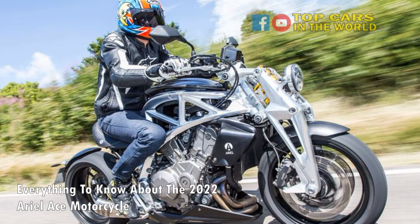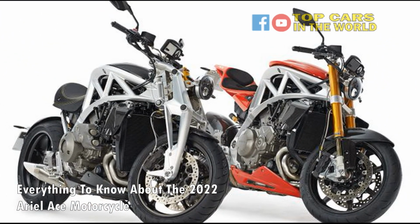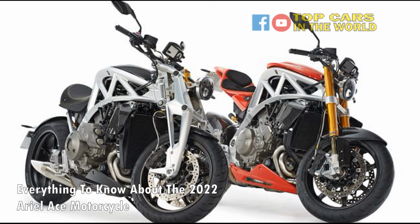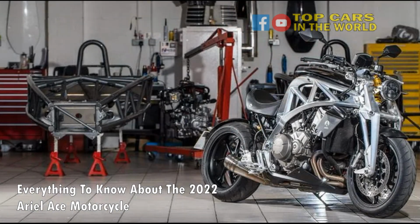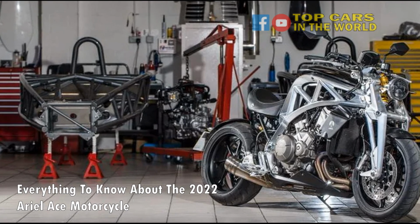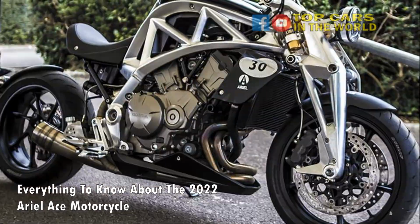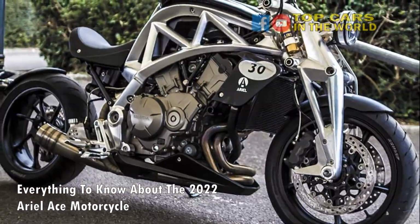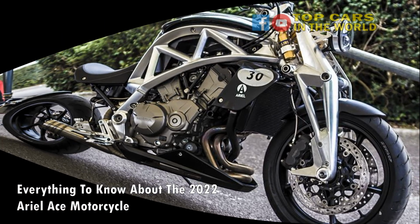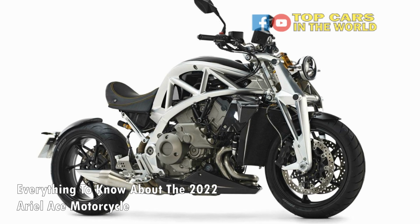This 1,237cc engine churns out 86.6 pound-feet of torque and is coupled to either a 6-speed manual gearbox or an optional DCT from Honda. Ariel Ace with Honda power can do 0 to 60 miles per hour in 3.1 seconds and has a top speed of 165 miles per hour. The ride quality is impressive and adaptive, thanks to the insanely desirable list of custom parts on offer. And the exhaust note on this machine is sure to put a grin on your face.